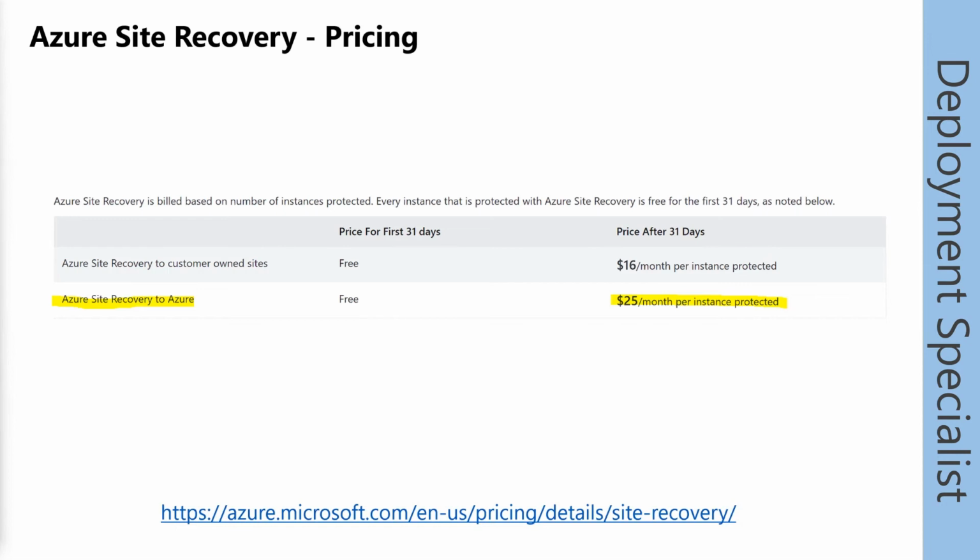If we replicate to another customer-owned site, we will not cover this in the live demo, but it's possible from the technical perspective. Then we will have a price of $16 per month per instance for this protection of the instance in another customer site. And for sure, there we don't have any additional costs for storage in Azure because there we need the storage at the second customer site.